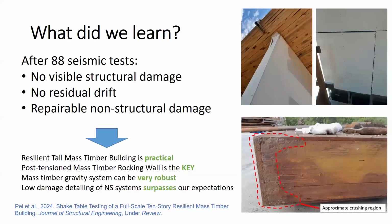So after 88 earthquakes, we see some damage, yeah, but only on the non-structural components. There's no structural damage that is visible. There's no residual drift. In fact, after even more earthquake shakes, we are able to deconstruct the building. We look at the rocking toe. Remember the WSU test we did? We pushed the wall where the toe got crushed. We have this armor plate protection, and then the toe, in this test, was not crushed even after repetitive earthquakes.